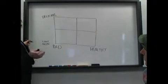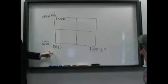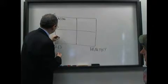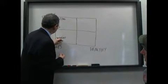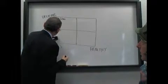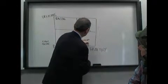So let's go back to our bacon example. Bacon is probably delicious, but probably bad for us. Whereas a wheat germ drink, I think we'd be in this one, wouldn't we? Well, wheat germ drink probably is low taste but healthy. It's hard to get this going. This is a first on the Lean Nation that we're bringing another medium into form.